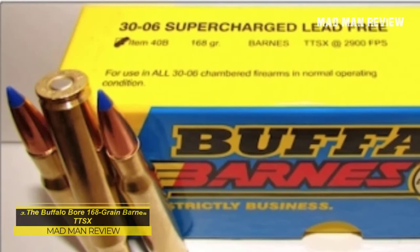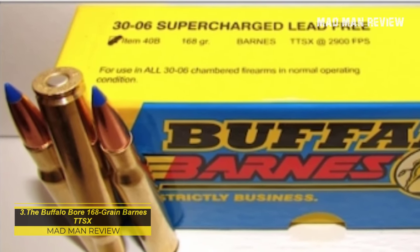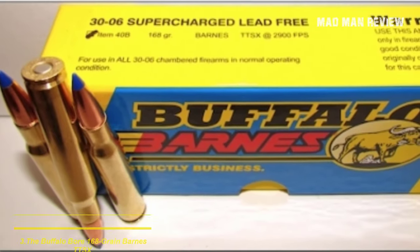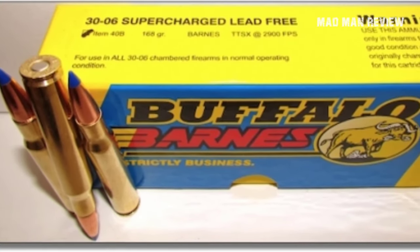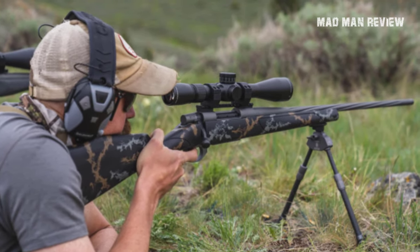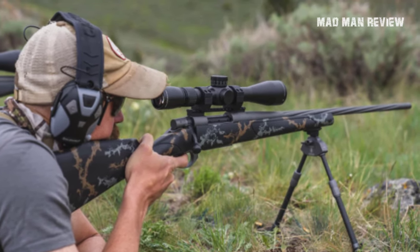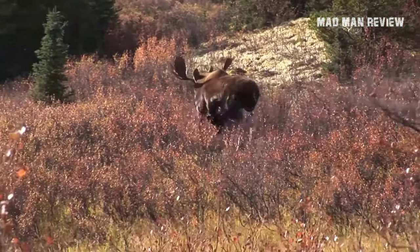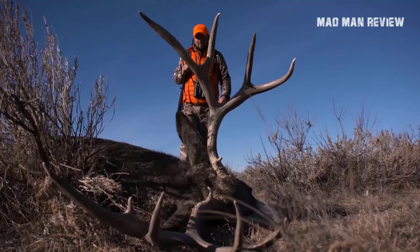The Buffalo Bore 168 grain Barnes TTSX. Buffalo Bore tried to create the 30-06 load that is capable of doing anything that the 30-06 is capable of doing, which is a tall task. The 168 grain Barnes TTSX bullet here is loaded in the 30-06 cartridge by many manufacturers. So what makes this one stand out? Well, Buffalo Bore offers 3,000 feet per second from a 24-inch barrel.